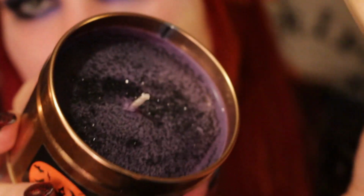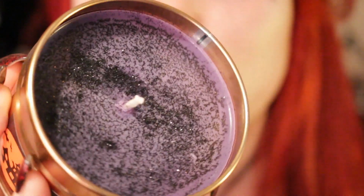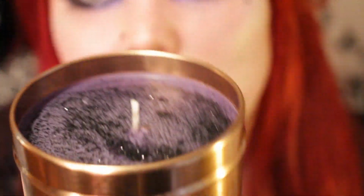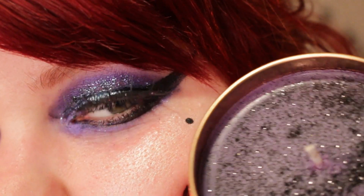And then when you open the lid of the candle, this is how it looks inside. It is absolutely beautiful. As you can see, it's this glorious dark purple colour, and then it has been covered in some really pretty black glitter. Don't think I've actually had any glittery candles, so that is awesome. And you guys know I do love my glitter.